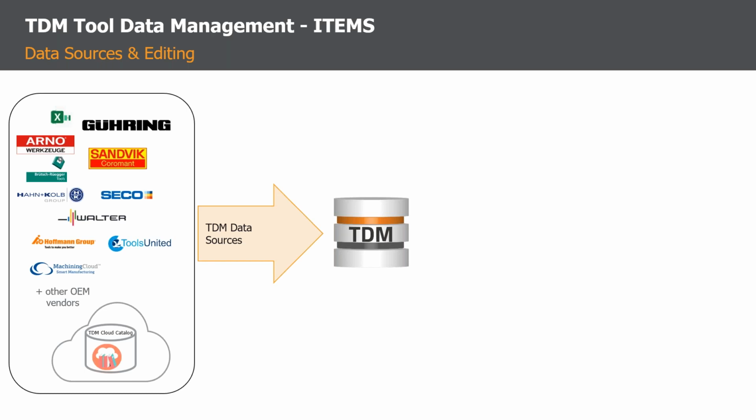You could download from vendors. But an important side note: you can only import what you get from the source. So the data that you get into TDM is only as good as the source. You cannot really create something from quote unquote thin air.